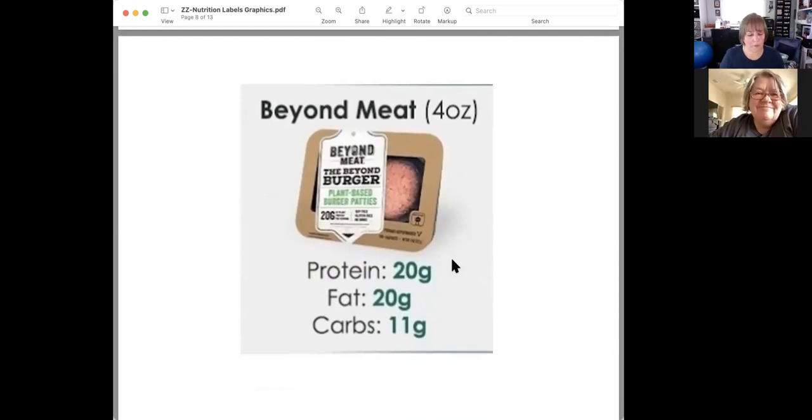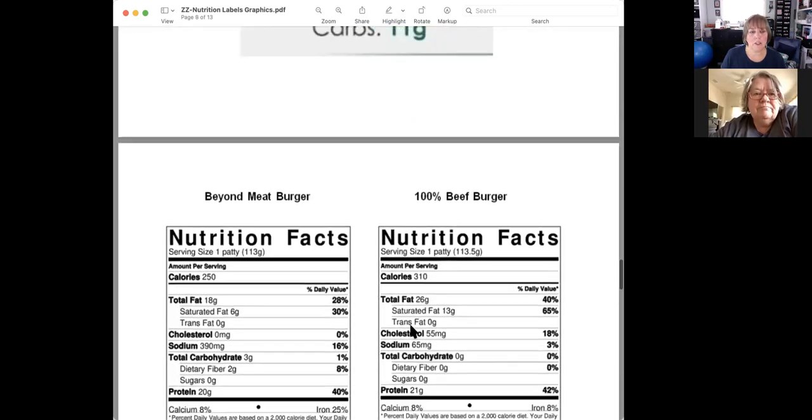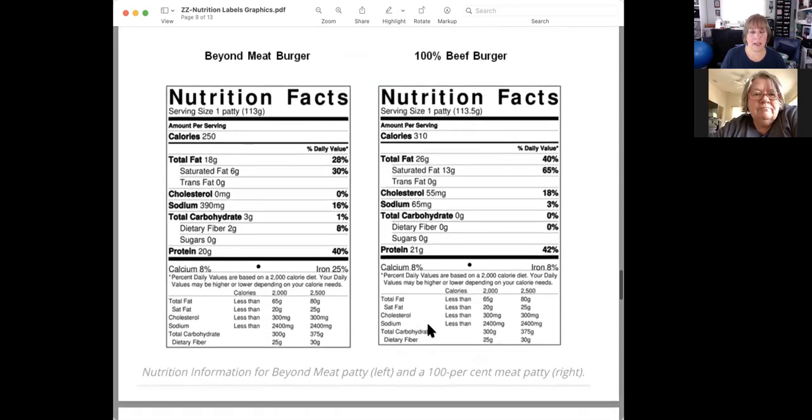With a whole food plant-based diet, there's no meat, but this looks pretty good with protein. But look at the fat content and look at the carbs. Now, there's not a lot of carbs in meat in a hamburger unless you're eating it with a bun. Let's just look at this. I found this and it made me want to throw away what's in my refrigerator and my freezer.